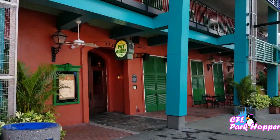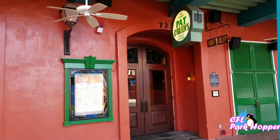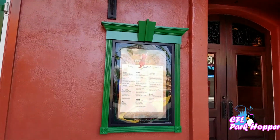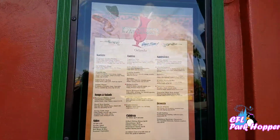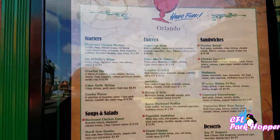And they have Pat O'Brien's. I think this is a bar and eatery. It looks like they have a menu as well. They also open at 4, where they have a Nolan shrimp po' boy, muffaletta. So this is kind of more Cajun style food.